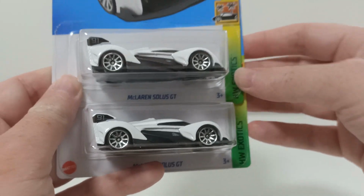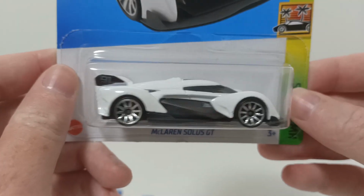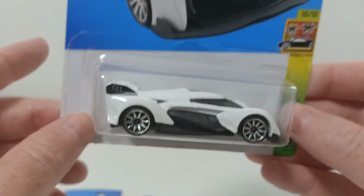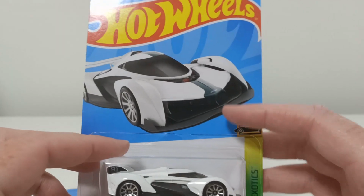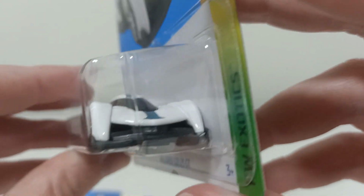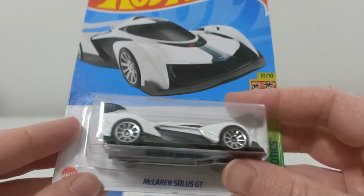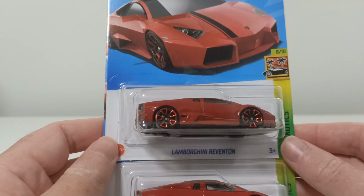Just a cool contrast. Then I picked up two of these, actually. The McLaren Solus GT. I think that's how you pronounce it. Just a cool little car. Usually I don't go for these plain white sort of deals, but I don't think I've ever seen anything like this so far, unless I missed it or I passed up on it. I thought this was cool, so I actually picked up two of these. So that was awesome.